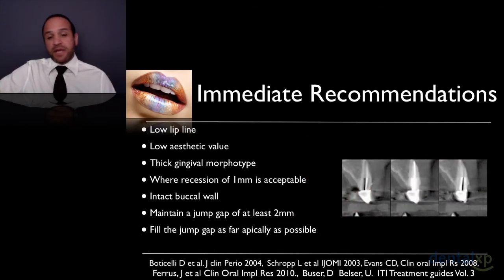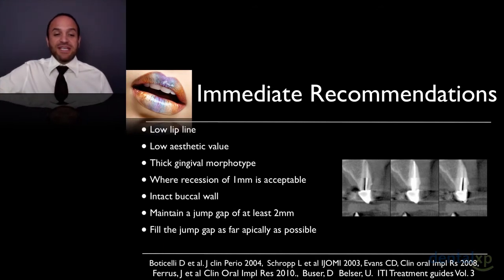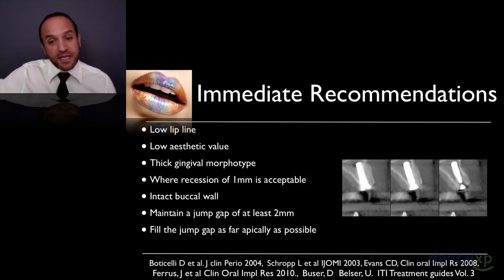When we fill the jump gap, and again, there's a topic of filling the jump gap versus not filling, and again, that's an issue which is not yet decided upon. I'm in the school whereby I try and fill the jump gap as much as possible, so that at least if I do get the destruction of the buccal wall, I do have something overlying the implant, which is at least white and doesn't give that shine through of metal. One of the most important things is to fill it properly and as far apically as possible.